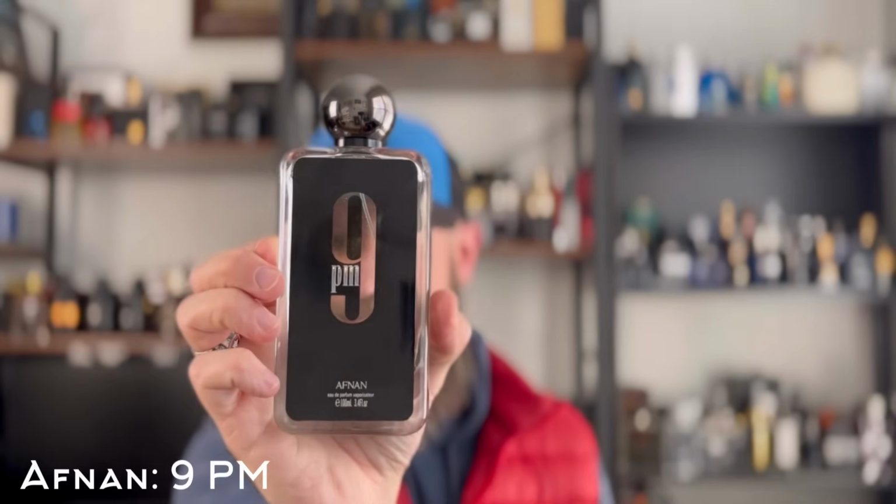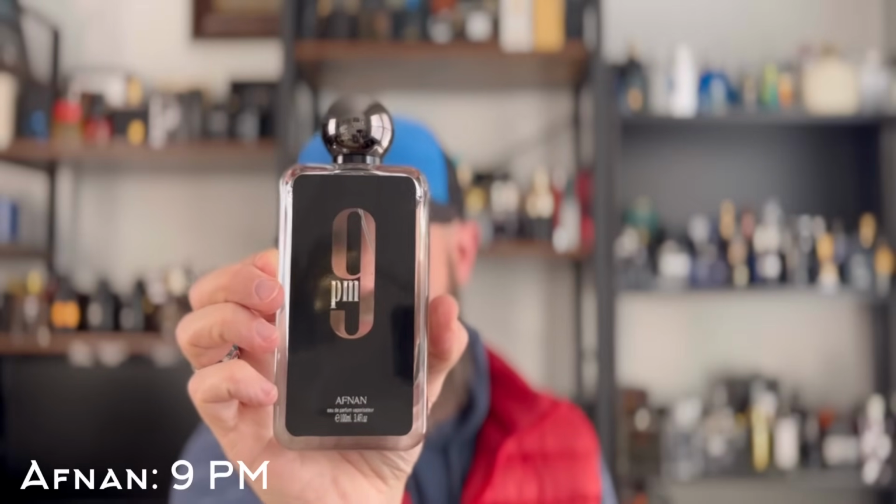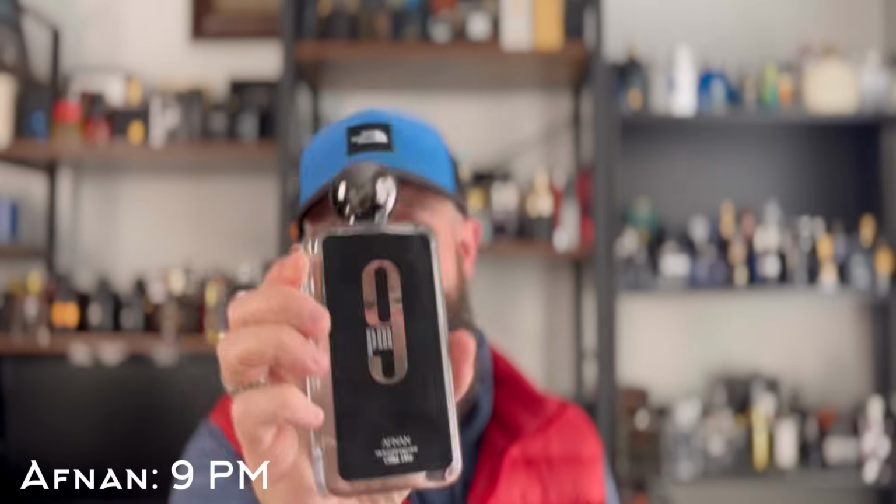Okay, this one is a great clone of Jean Paul Gaultier Ultra Male. This is a classic at this point. It's been around a few years. Everybody knows it. Afnan 9 p.m. And this is basically pear and vanilla and lavender. It's a slightly aromatic, very sweet men's fragrance. You're going to know exactly what it is right off the atomizer.